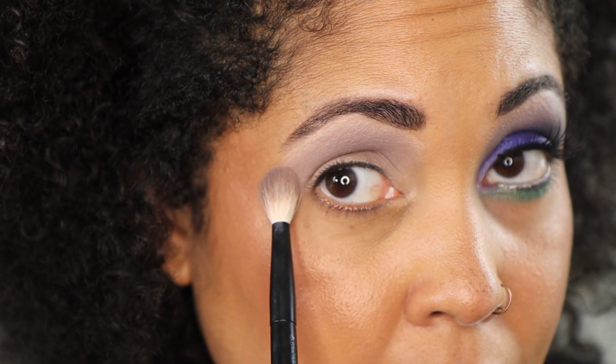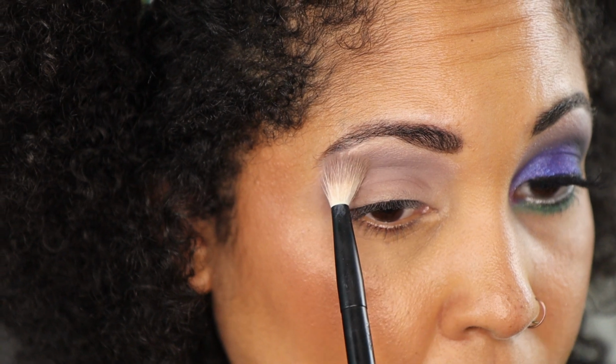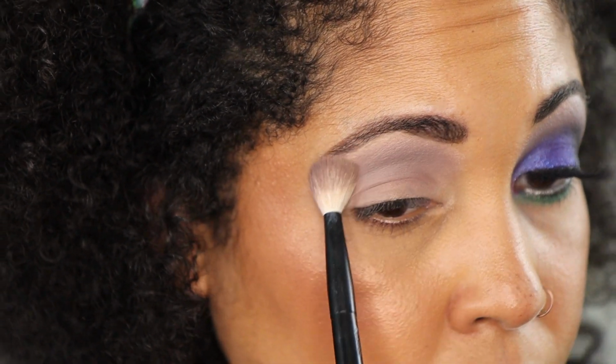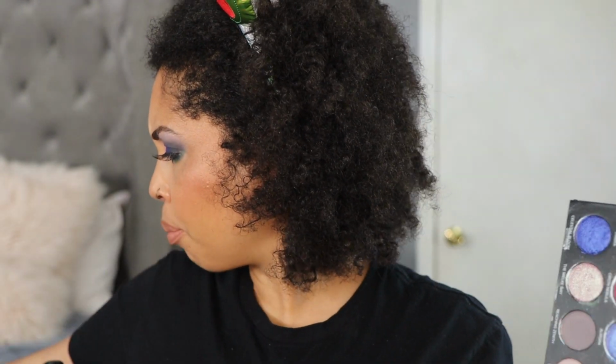And I'm just placing this all in the transition area, just above the crease and almost to the brow bone, or almost to my actual eyebrow. I'm gonna leave it like that. And I did use a fluffy brush, as you can see, for that Parallax shade. That brush was actually a Refer number 27. And now I'm going to use this Morphe M507 brush, which is still fluffy but smaller.